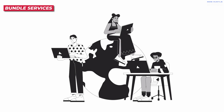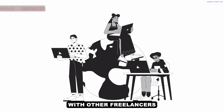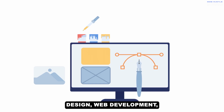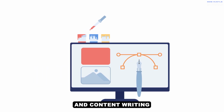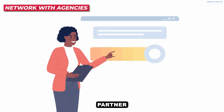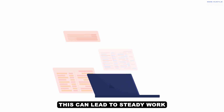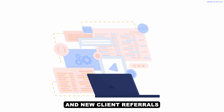Bundle services. Create service bundles with other freelancers. For example, a complete branding package that includes design, web development, and content writing. Network with agencies. Partner with agencies that may need your freelance services for specific projects. This can lead to steady work and new client referrals.